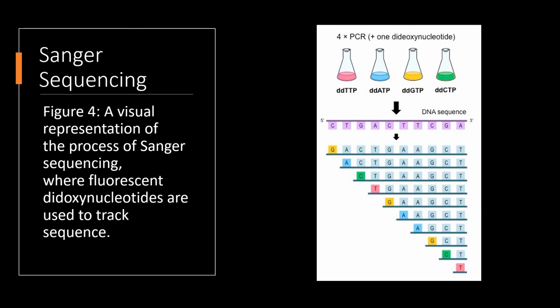But Sanger sequencing is also different because it has the presence of dideoxynucleotides, which are basically nucleotides that are color-coded based on specific nucleotides. So here in the picture you can see that T nucleotides are pink, A nucleotides are blue, G nucleotides are yellow, and C nucleotides are green.